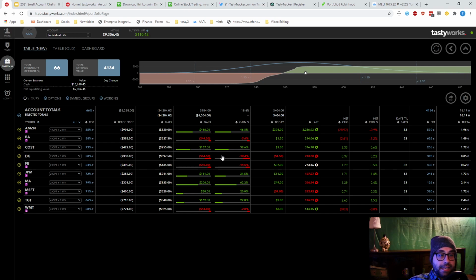So let's go over the tabs that I have. This is what the Tastyworks platform looks like, and this is the 2020 challenge. Again, we can see I'm sitting right here at 9,300. The market is closed, so take this number with a grain of salt, but it's around 9,000.